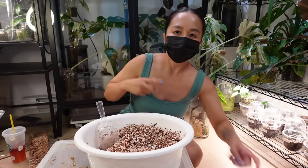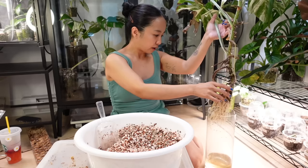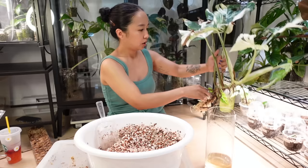I hate preparing pond. Okay, I don't want this out of water too long because these water roots will dry up so fast, but I do want to clean this vessel out first before I do anything.